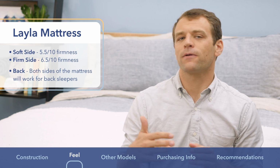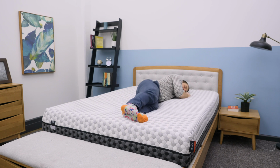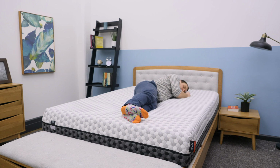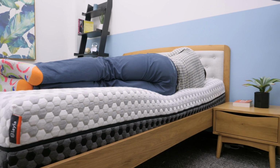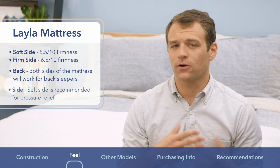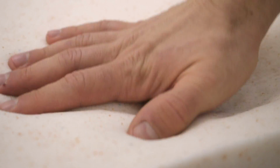I think most people are going to prefer the soft side of the Layla mattress, especially if you're a side sleeper. You're going to want that softer feel, sink into bed a little bit more so you don't feel jammed up at the shoulders. There's really no bounce to this mattress. There's no pocketed coils, no springs. It's got that memory foam feel, so there is a little bit of a slow response to pressure from that comfort layer, so you're not going to be able to change positions as easily. You're going to feel more sunken into bed.